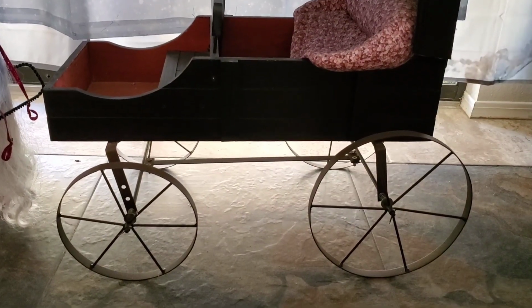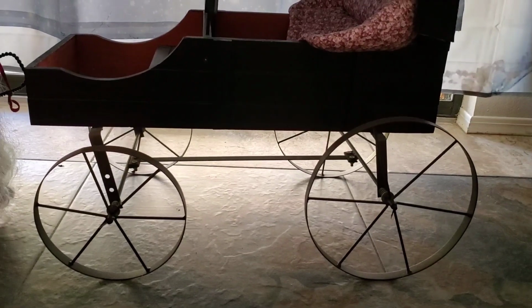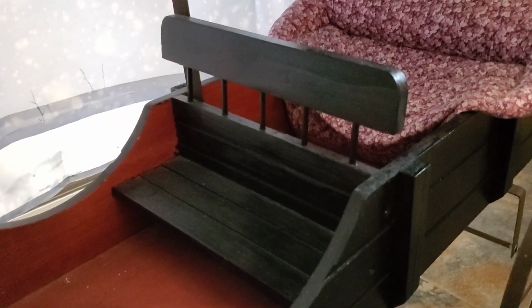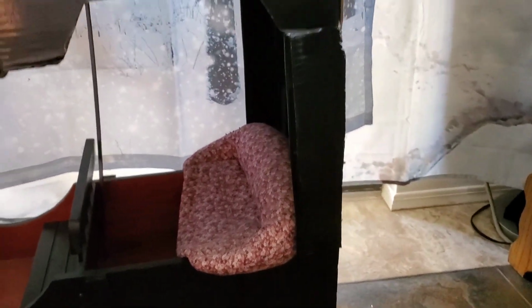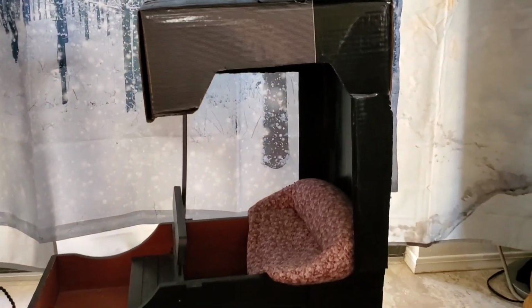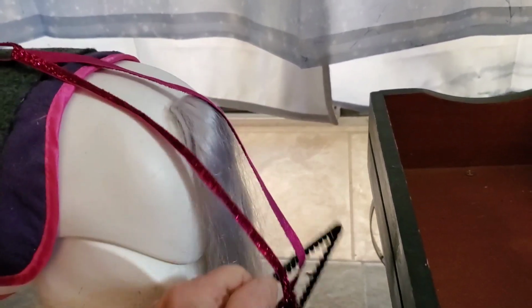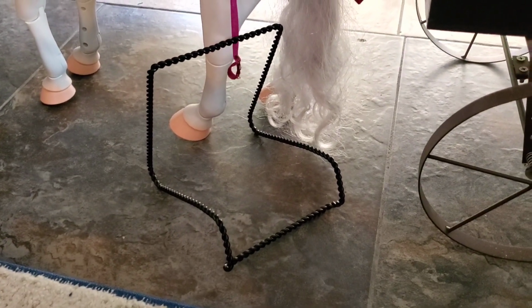I made the carriage using a little wooden cart that's sold as a garden decoration, where you can put little plants in it and things. And it came with the wooden seat in it. And then I added this sofa that I got at Goodwill, and I put that in the back. And then I put just some black cardboard on the back of it to be the sunshade. And when I hitch up the horse to it, I use this, which is like a picture or book display. And it fits perfectly to hitch the horse to the carriage.